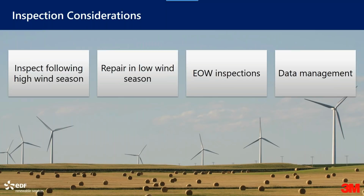Lastly, you need to have a data management program in effect. Inspections generate a ton of meaningful data. If you're performing inspections in-house, you need to set up a database to manage the photos and inspection reports. When selecting a provider, you want to pick a provider whose customer portal meets your needs from a data retention and interface perspective.